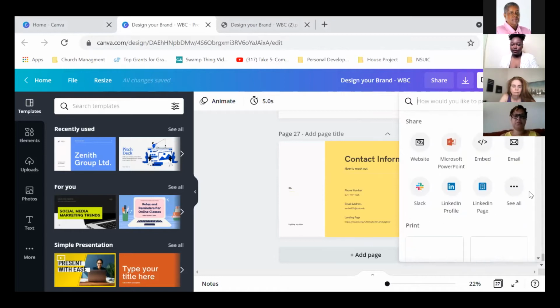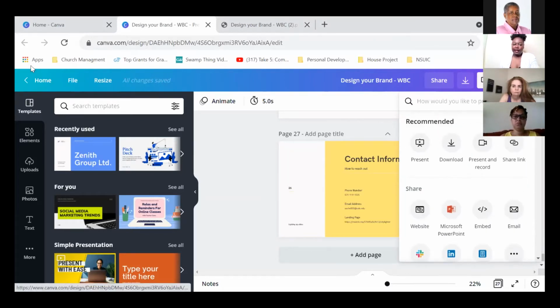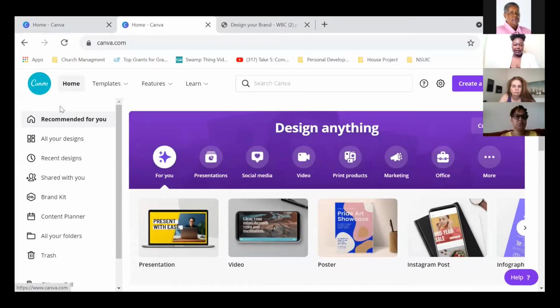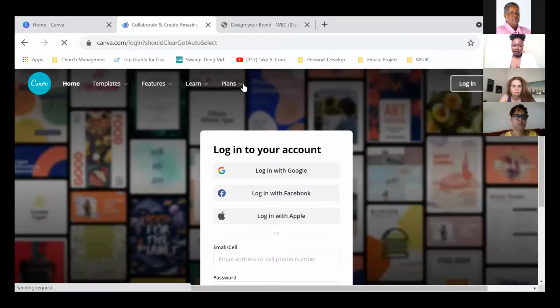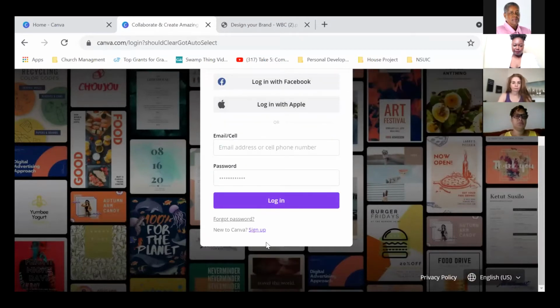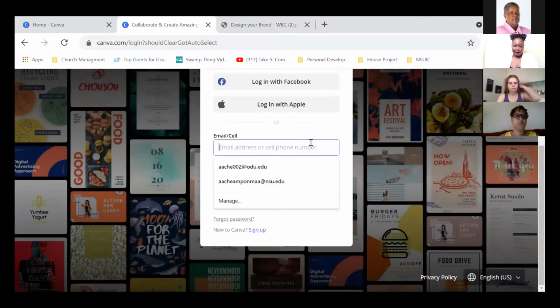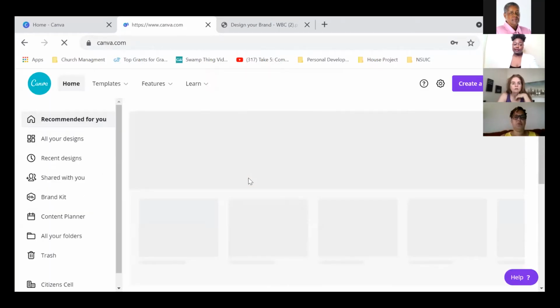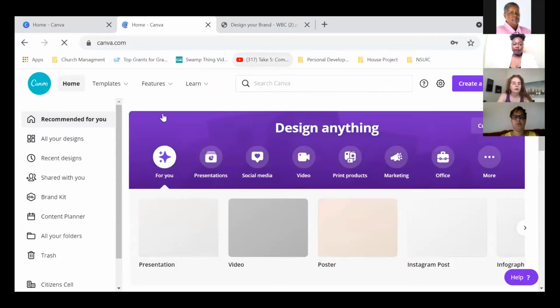All right, so if you do not have a Canva account, please go ahead and make one. Go on canva.com. I'm going to sign out and show you how it looks. As soon as you come on Canva, it will tell you to log in or sign up. If you want to sign up, you have to scroll down here and click on this sign up link. New to Canva, sign up. It doesn't take long to sign up. So you want us to go into our own Canva right now? Yes, please go into your own canva.com.